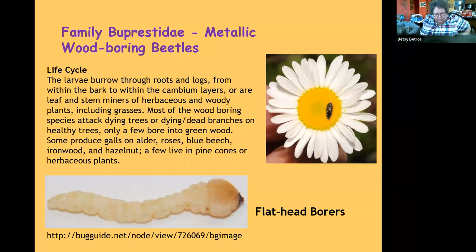Now, another group of beetles that bore into wood are the family Buprestidae, or metallic wood boring beetles. And the larvae in these cases burrow into roots and logs.